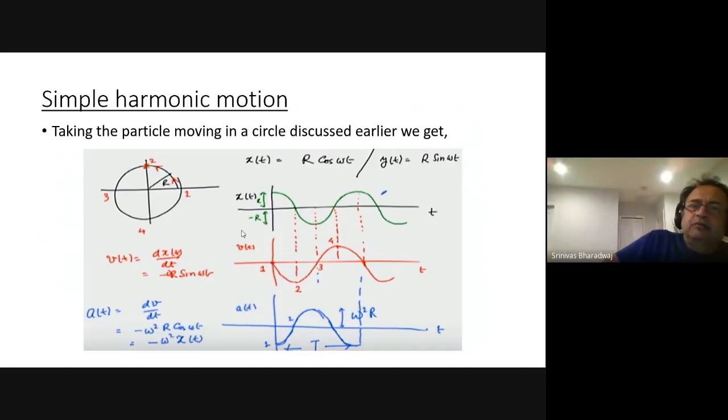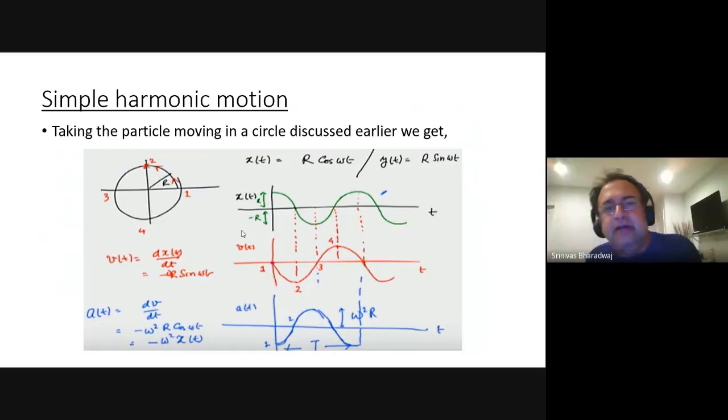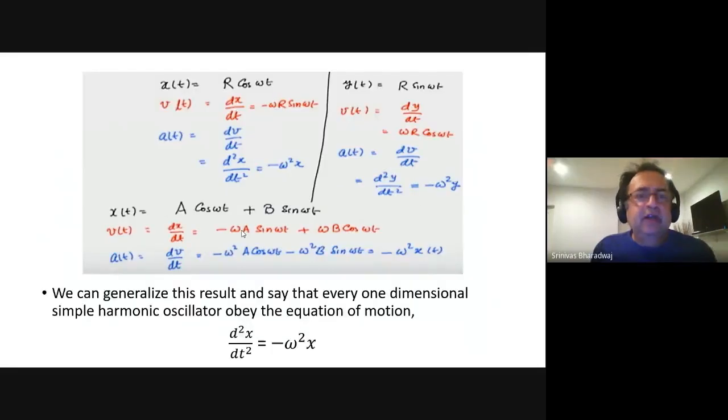So simple harmonic motion is the case when you have F equals negative kx. Therefore, a equals minus omega squared x, right? When a equals minus omega squared x, you end up with motion whose x versus t graph looks like a sine wave. Although the body is moving this way, this way, the x versus t graph looks like a sine wave. So that is how uniform circular motion and simple harmonic motion, all these ideas, are related.